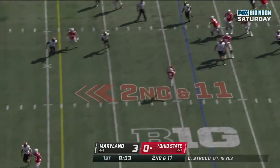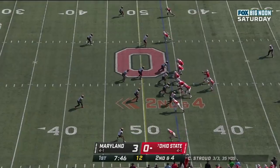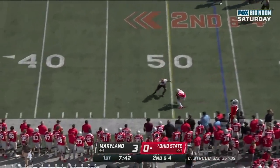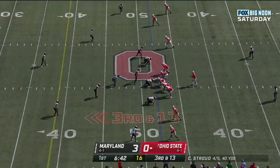Stroud with plenty of time underneath. Garrett Wilson turns up field, got the first down, just shy of the 40. DJ Stroud this afternoon. Back to Henderson out of the backfield. At midfield, brought down by Ahmad McCullough, Master Teague.